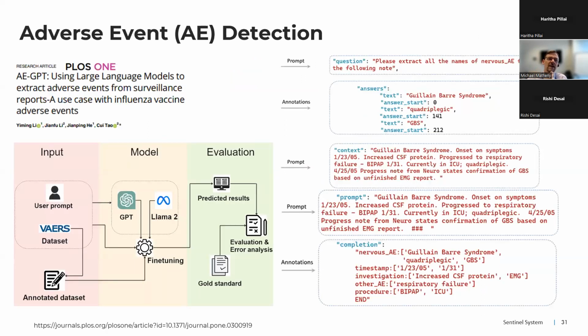I want to dive right into a really relevant example, which is a group that put together a large language model specifically looking for adverse event surveillance around basically a flu. And so what you see here is interesting. I've talked to you a little bit about using a large language model with zero-shot learning, with few-shot learning. We've talked about retrieval augmented generation.